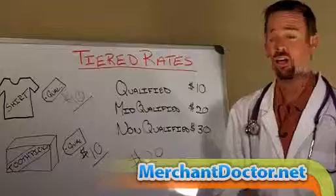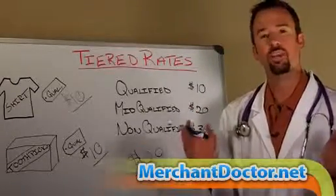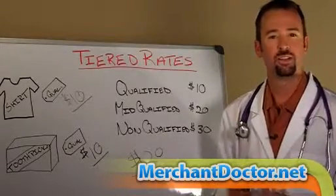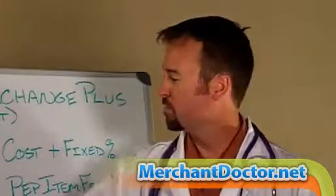It's that simple. This is how tiered pricing works, not only in a supermarket scenario, but in the credit card industry. So now let's go back to that same store and take a look at it as if they were to offer interchange plus pricing. Okay, so here we are again, back at the same exact store to pick up the same shirt, the same box of toothpicks. Only difference is this time the store is offering us interchange or cost plus pricing.